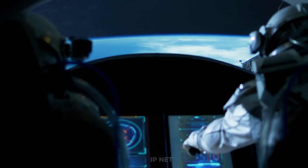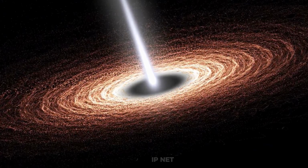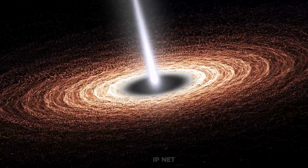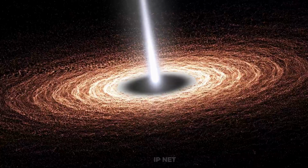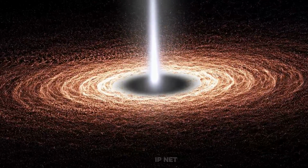Then there is M87. Its black hole is a true beast at 6.5 billion solar masses, screaming with a jet that blasts thousands of light years into the void. We are still watching M87's core, but the early images show a chaotic mess of gas and perhaps even more hidden, medium-sized black holes. This suggests these events are common, perhaps even universal across the void.